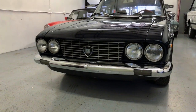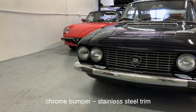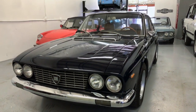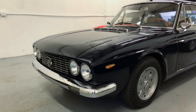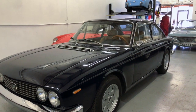Up front, you're looking at the quad headlights and a stainless steel front bumper. That's not chrome, that's stainless steel. All the trim's stainless steel in this car. Lancia was really known for their engineering and build quality. In fact, that's why they went out of business, because they put too much money in their materials and didn't sell enough cars. So here we are in the secondhand market, and we get to enjoy them.